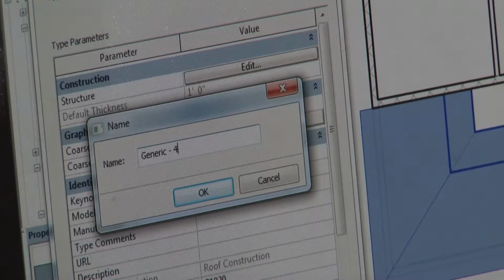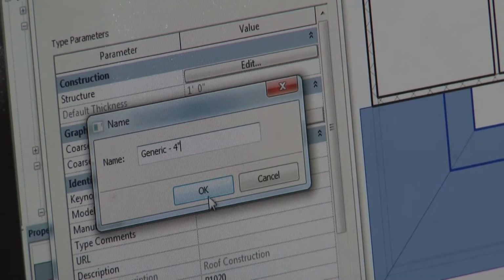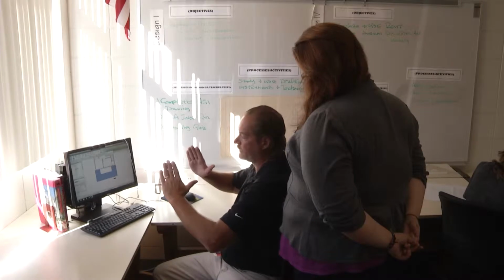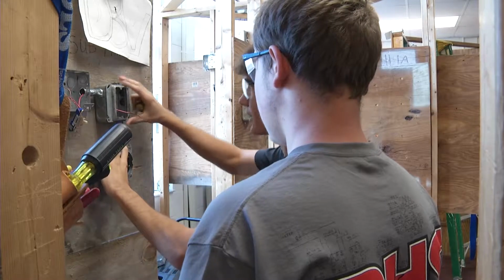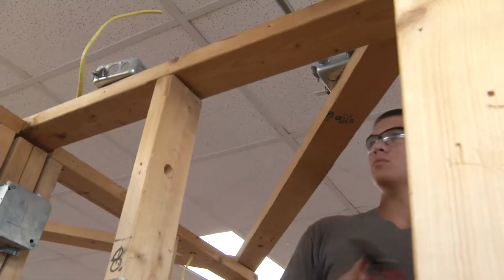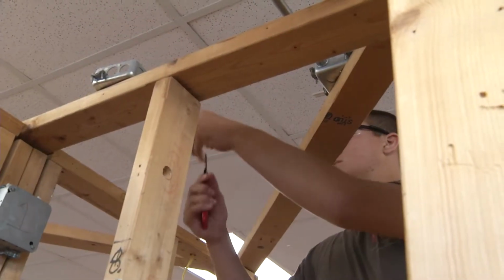As part of the coursework for the program, students are able to earn certifications themselves. Architecture students can become CAD, or Computer Assisted Design Certified. It is the industry's standard software that professional architects use. Building and Electrical Technology students can work towards the National Center for Construction Education and Research Certification.